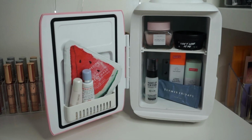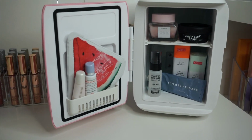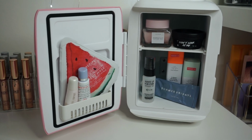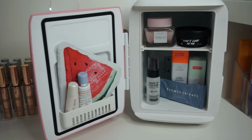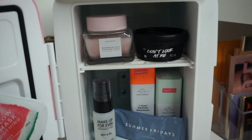So I know this might seem really crazy to some people, but I had to do it. I just fell down the rabbit hole. Like I said, I needed this in my life, and I'm actually really happy to have it. I feel like it's such a cool thing, especially for my LUSH face masks. If I have enough of them, I feel like I could definitely stack 4 of them probably on that upper shelf.